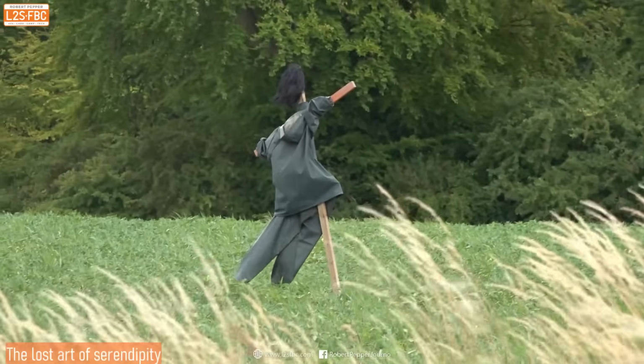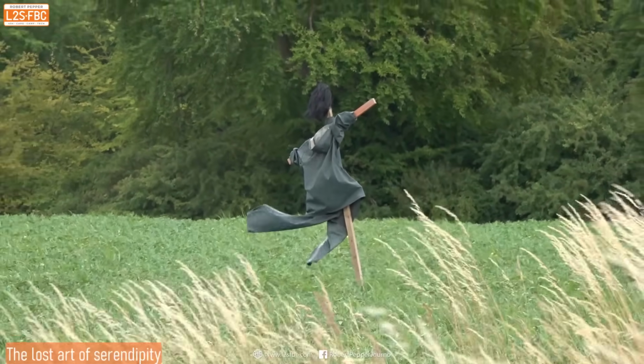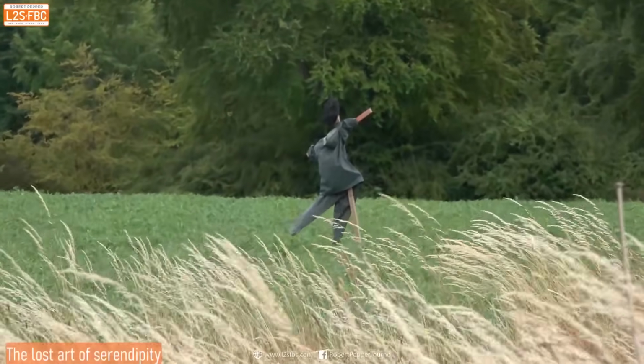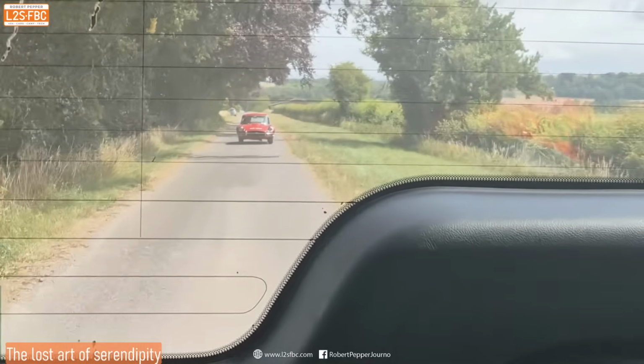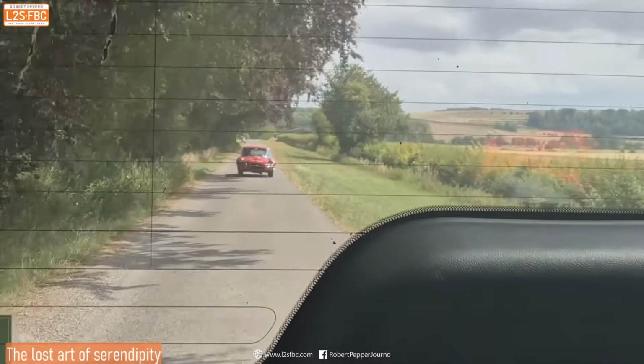And this is a scarecrow. It's entirely unremarkable, but in Australia we don't really have them, so it's always interesting just to look at what's different from country to country, even mundane things like that. And then we were followed by this rather nice red Jaguar E-Type, not the sort of car you'd drive down a road like what we were on, unless you had a particular destination in mind.